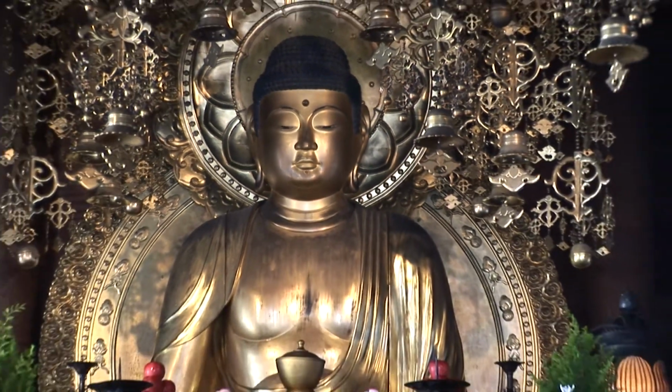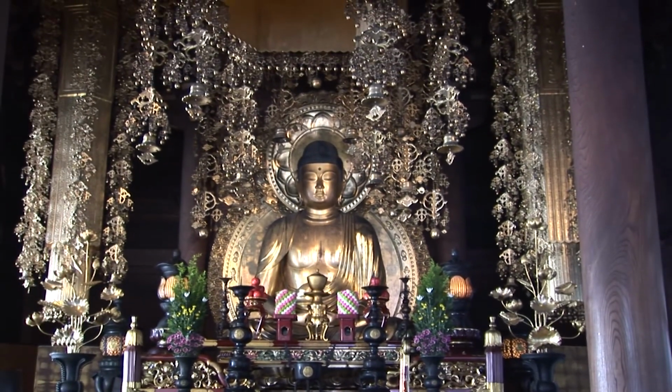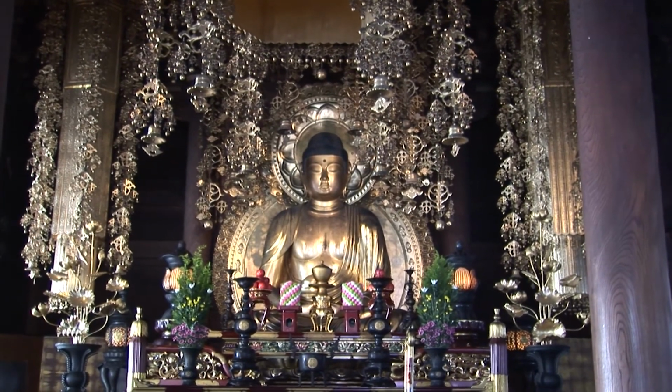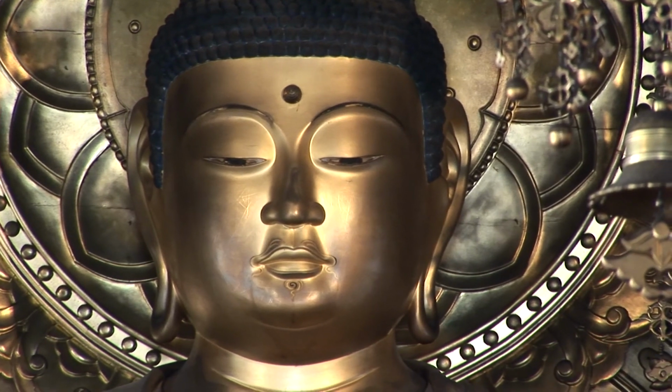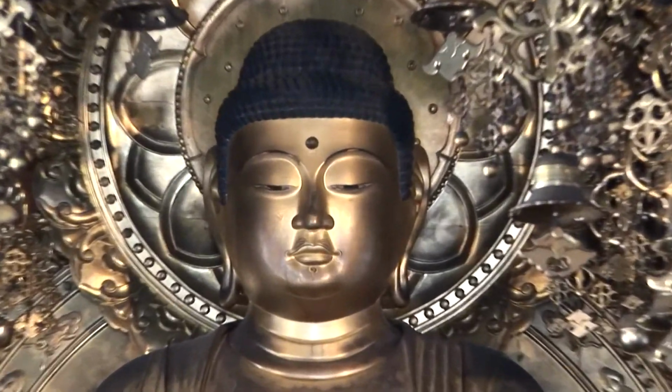One of Japan's most breathtaking statues is next door in a wooden subtemple, a serene golden Buddha 10 feet high. Designed for prayer and meditation. One of the prettiest Buddha statues we've ever seen.